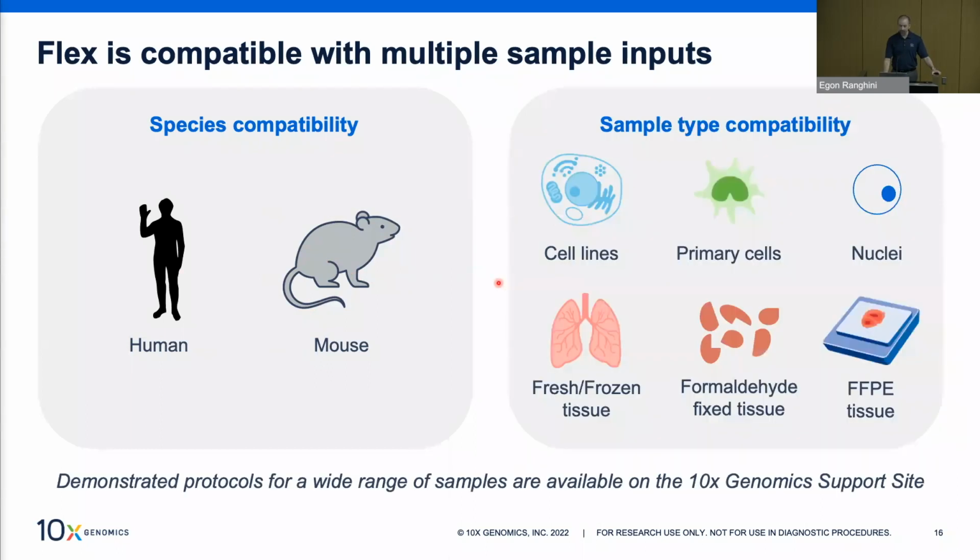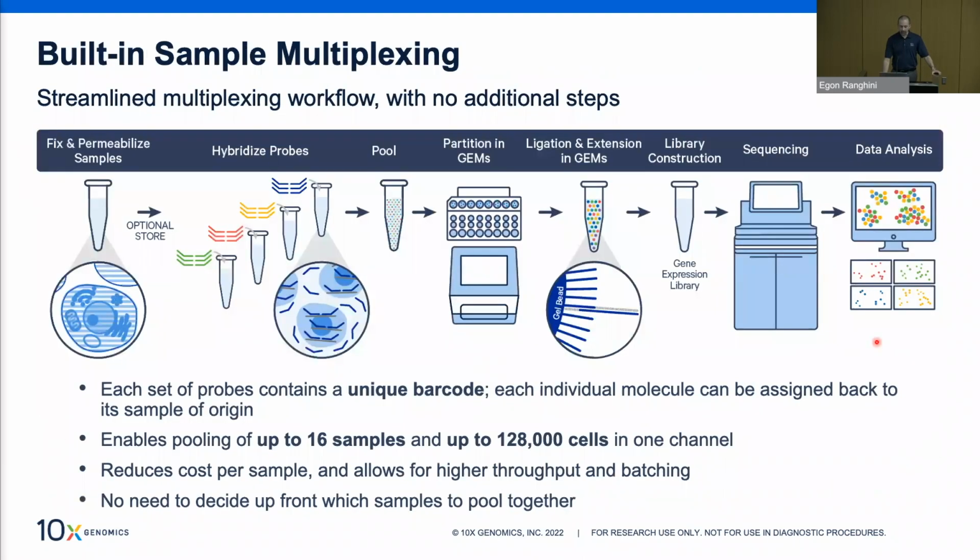And when it comes to what types of samples we can fix, we can fix cells, nuclei, and tissue, either fresh or snap frozen. And then we can also use this chemistry to profile cells from FFPE tissues. The other great advantage with Flex is that we can multiplex samples without labeling cells first.